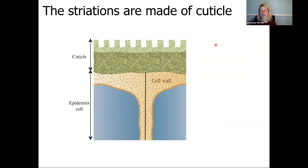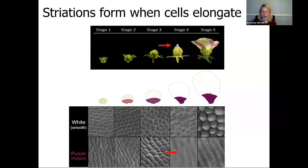Now, to understand that, we looked at how the flowers develop. And so we broke our hibiscus flower development down into 5 stages. There are the petals at those 5 stages. And we looked at the cells in the white region and the purple region of those 5 stages. And we discovered that the ridges form between stages 3 and 4. So between stage 3 and 4 here. And they form at the same time as the cells change shape.